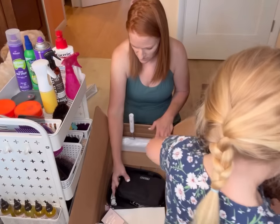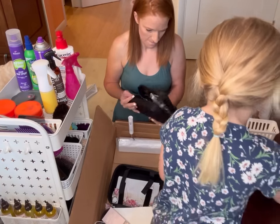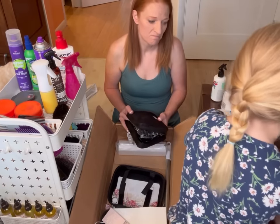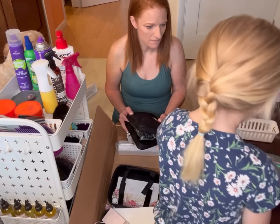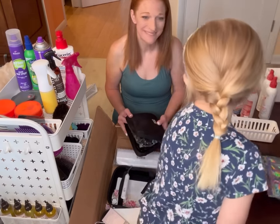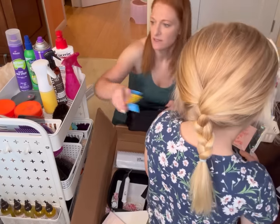Mom, mine. I'm gonna have to take those brushes and stuff out. Mom, look at these brushes. There's pink and blue and yellow and another blue and another pink. They're the rainbow. Very colorful. I'm gonna put those in our comb.